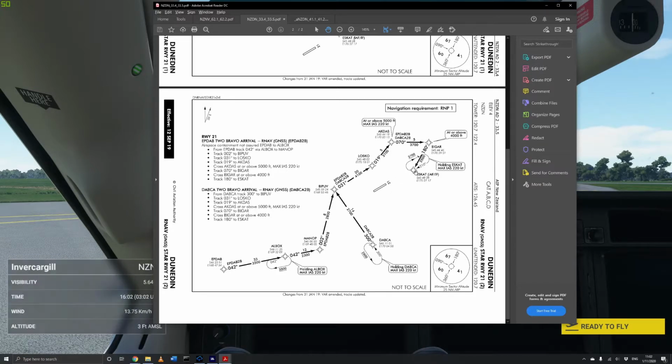And here's the runway down here. So this will set us up for the ILS. We can see it's an RNP1 procedure, which means we need to be able to operate to within a required navigation performance of 1 nautical mile of accuracy, basically. And the MSA at Dunedin is also based on the aerodrome reporting point. It's quite a bit higher on the way in.